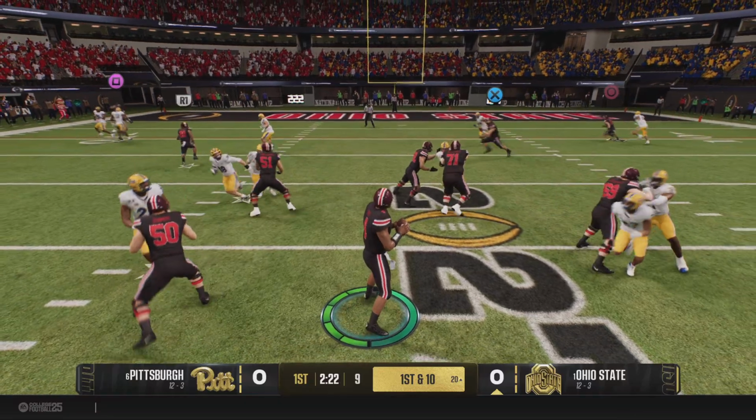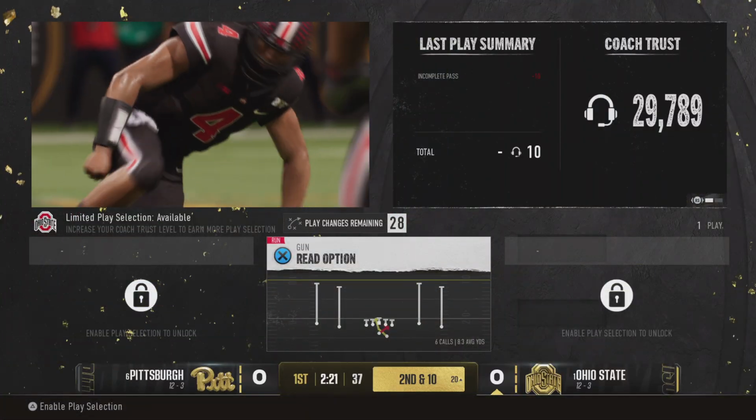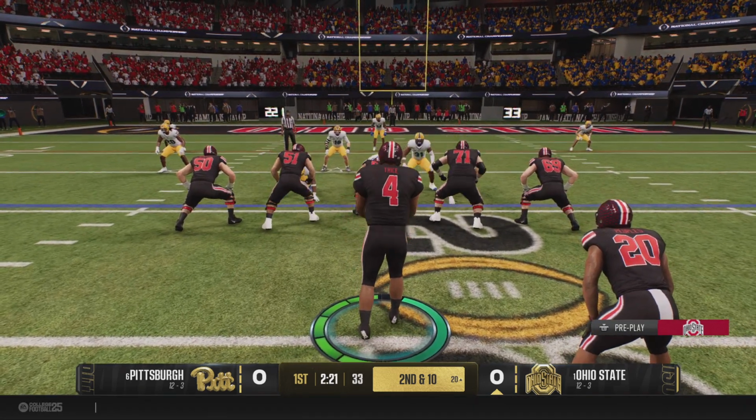From inside the red zone, they're looking to throw. That's incomplete, even on a first down pass attempt. He felt heavy pressure. So second down after the incompletion. Here we go.